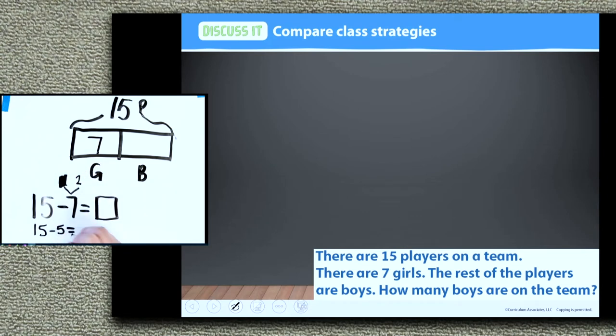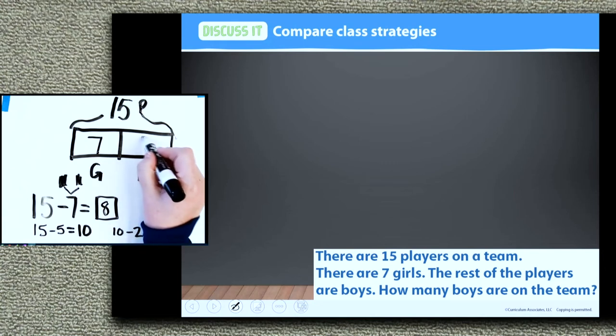what do I get? I'm at that 10. And now I still need to take away 2. What is 10 minus 2? 8. Did I take away 7 altogether? I did. So it's 15 minus 7. It's 8. So how many boys are on the team?